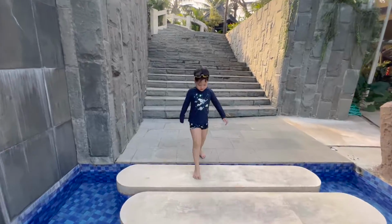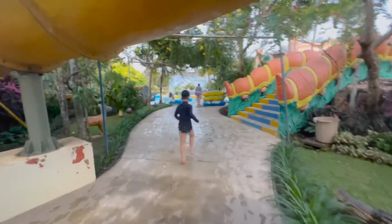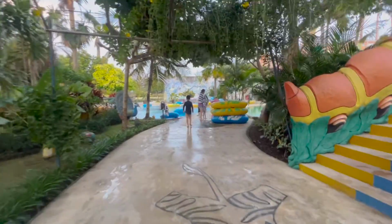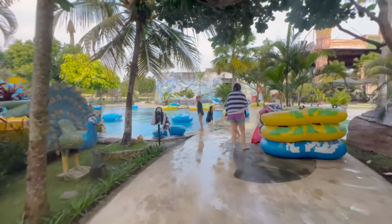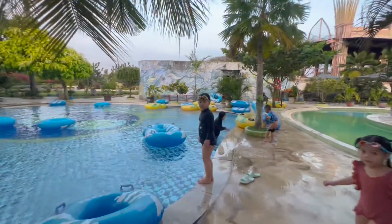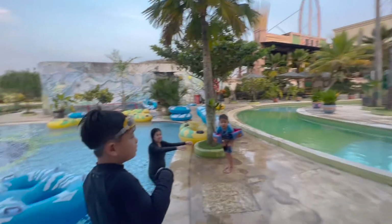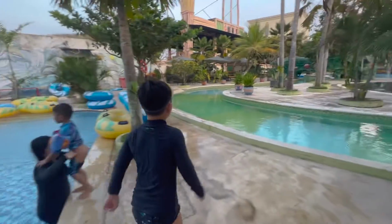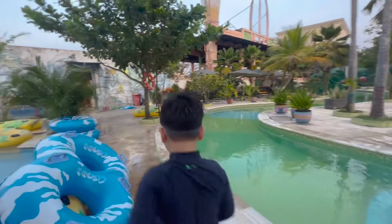Maxon. Maxon. I think it's that way. Okay, got it. Don't jump over there. No, no, no. Just go around.